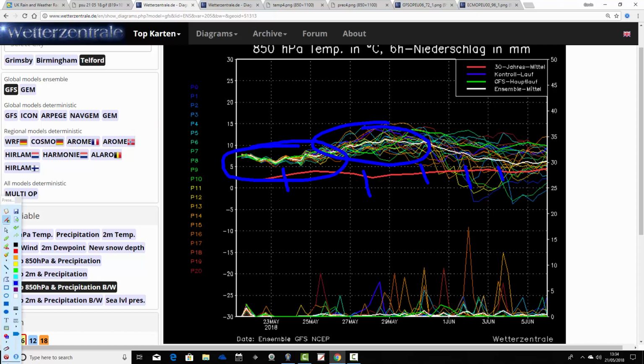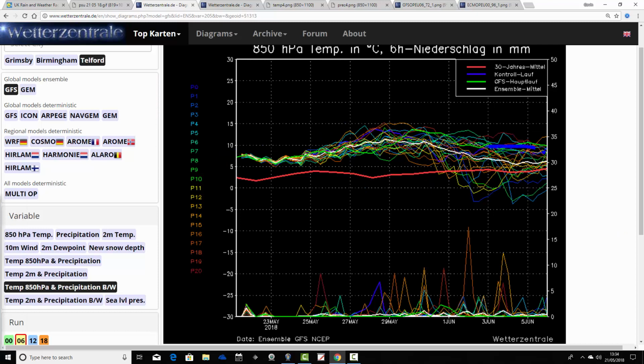Generally, the ensemble in terms of the upper air temperature is solidly above average, even through to the first week of June. That's that period just there. So this is a prolonged spell of warm weather. Of course, we've been in quite a warm spell of weather since April, and it looks like it's going to continue for the time being. So a prolonged warm spell of weather continues, probably into the early part of June.